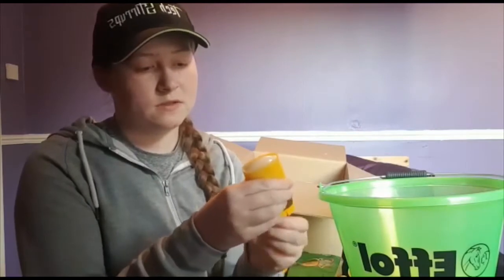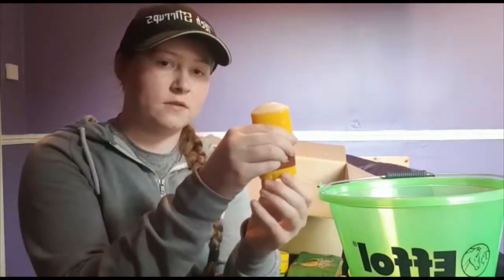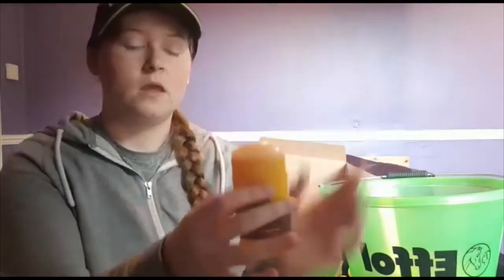Twist it, twist it. And you can see it grows out of the bit growth there. Yeah, so you just rub this on your saddle and it provides a gentle, non-sticky grip.